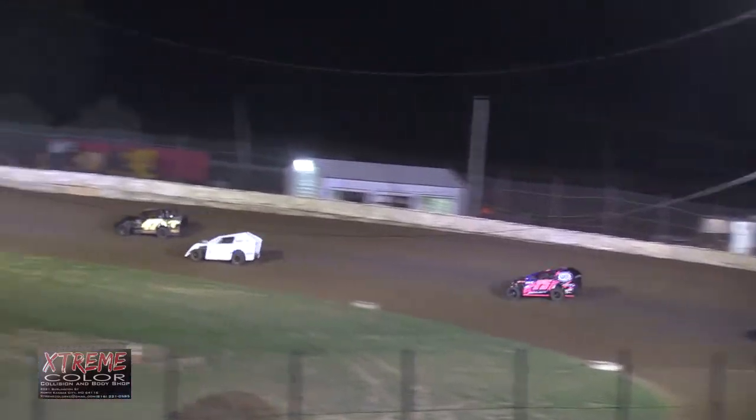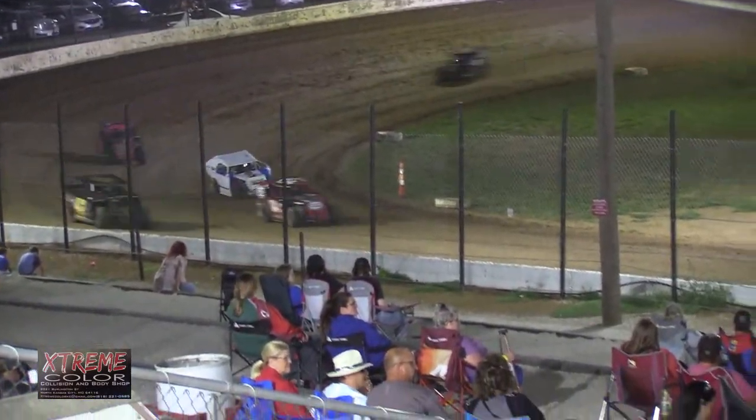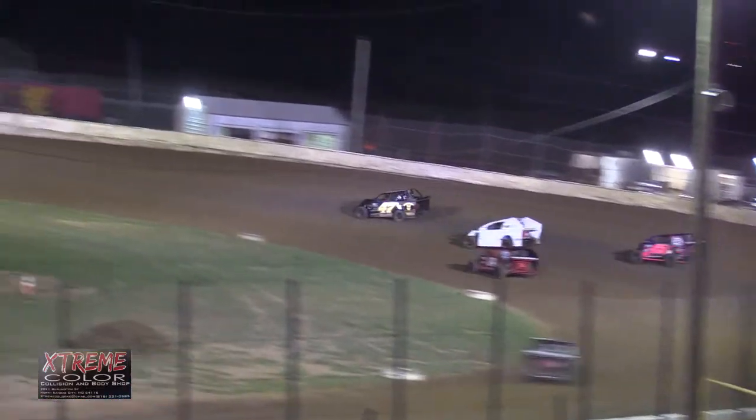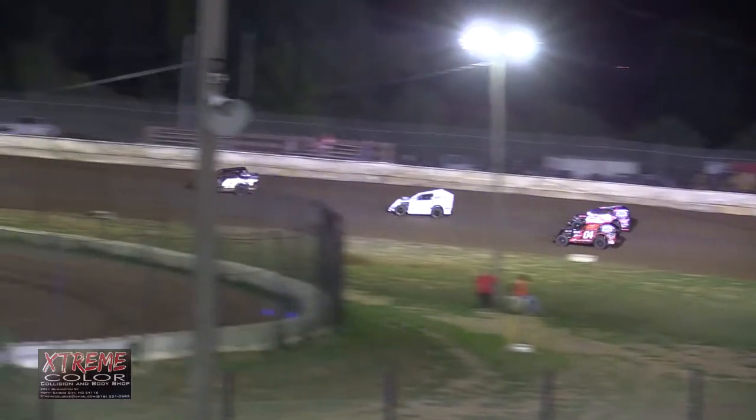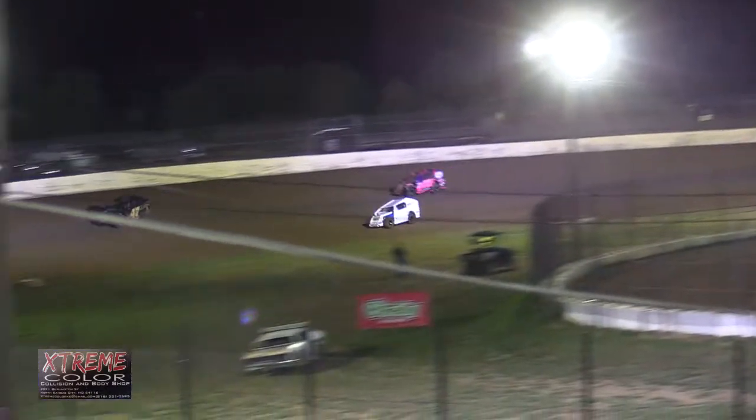This battle's coming up on lap traffic. We'll see which way they go. Everybody goes high. Michael Rafferty in third. Justin Rafferty right behind him. Jeff Rafferty has fallen back just a little bit in the 98.